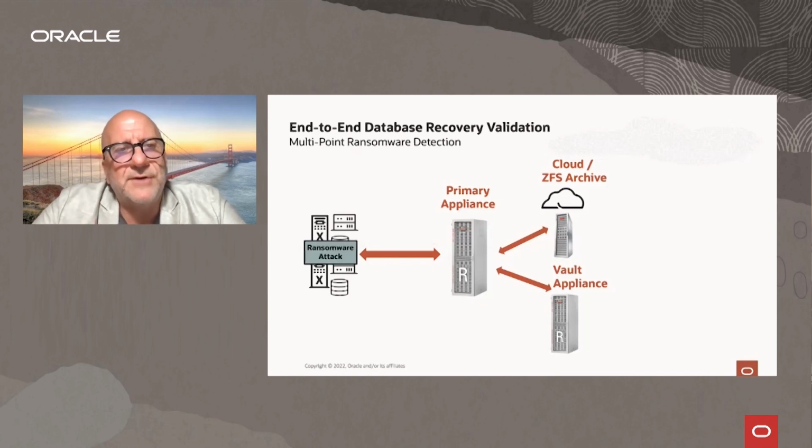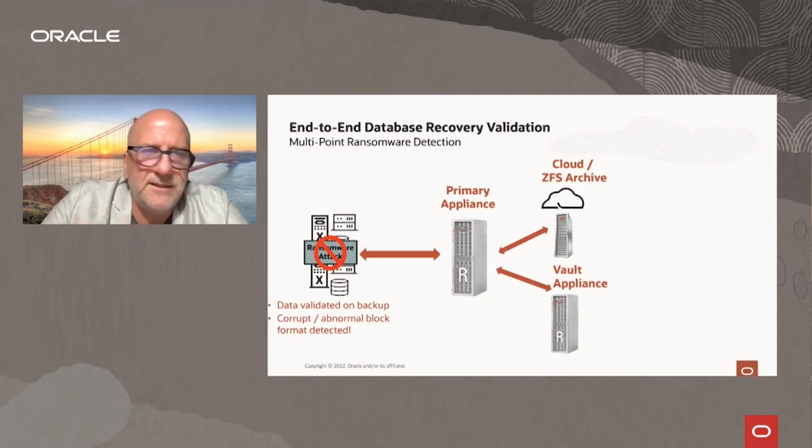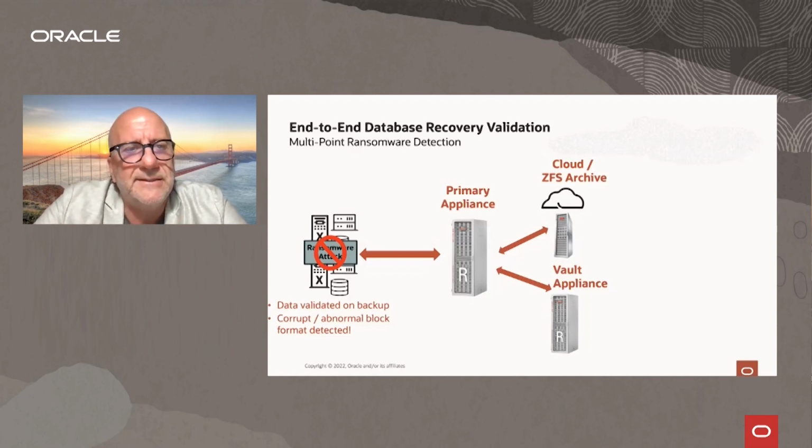It means that if a ransomware attack, or any type of attack, happens on an Oracle database that tries to tamper with Oracle data, because again, we just use RMAN to transfer the data to the recovery appliance, so we only move Oracle blocks. Any attempt to tamper with the Oracle data would be detected by RMAN, because an invalid Oracle block would be detected. So the backup would be blocked. If someone tries to tamper with Oracle data on a database server, that data is not going to reach the recovery appliance because RMAN would block it. It would be detected the moment RMAN tries to read the block.